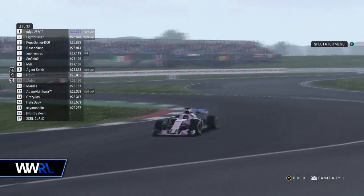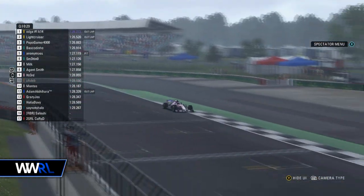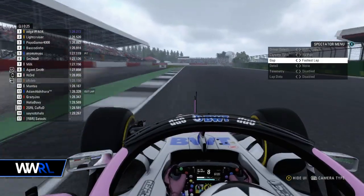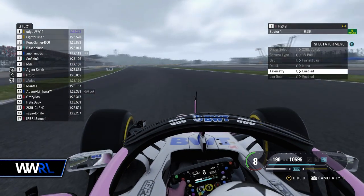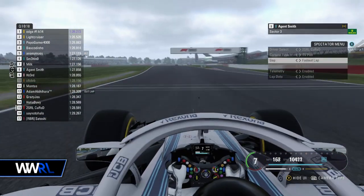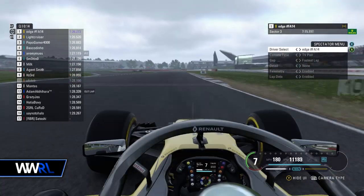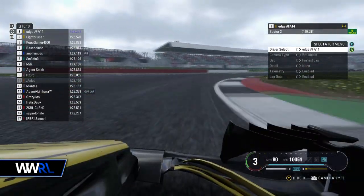Zerd is coming round the final few corners to complete his lap here in the Force Indy. He crosses the line and he doesn't improve, surprisingly. I thought he might have done better, but now only 20 seconds remaining in this qualifying session. I think it's only allowed really to go on board with Edge, as he's only got about 10 seconds around the final 3 corners.